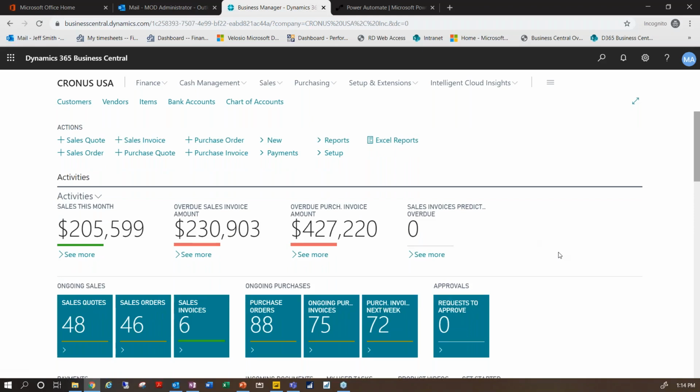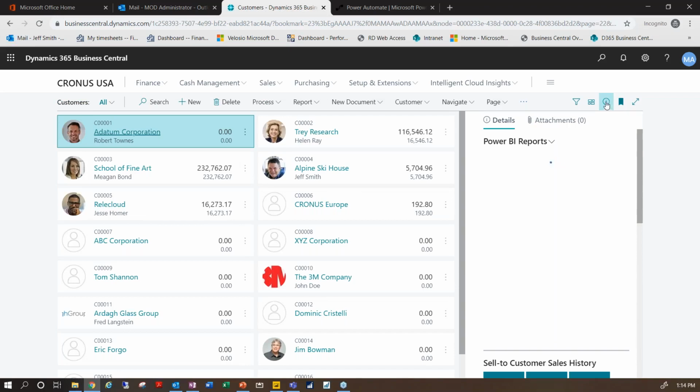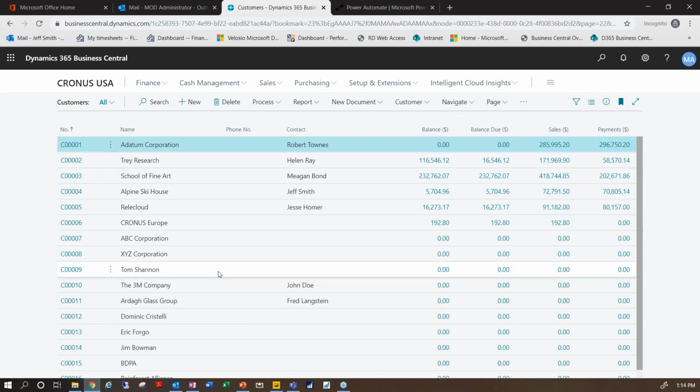Also, you'll notice that we have access to all of our master records across the top here. And so as I look at the top, I can come in and I can, for instance, select customers. When I move to my customer window, then I'll get a list of all of my customers. You'll notice that I have the ability to show these in a graphical format or in a list view. So there you can see that I've moved it into a list view. And all of these lists can be personalized or changed a little bit to make sure they're including the kind of information that you need.